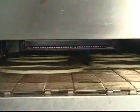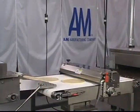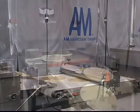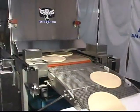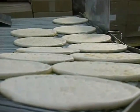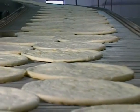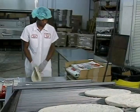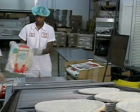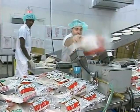And the secret to a high-quality, high-volume production line pizza crust is the AM Manufacturing Pizza production line featuring the Tor-O hot press. Since 1961, AM Manufacturing has become the world leader in dough processing equipment. With its long-standing relationships with some of the top names in the industry, AM Manufacturing has established itself as the benchmark for dough processing equipment.